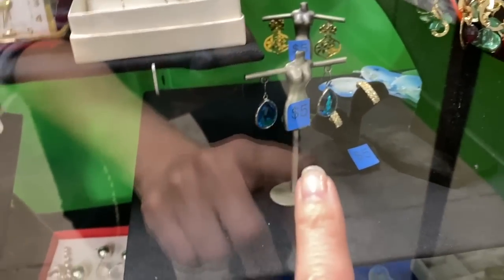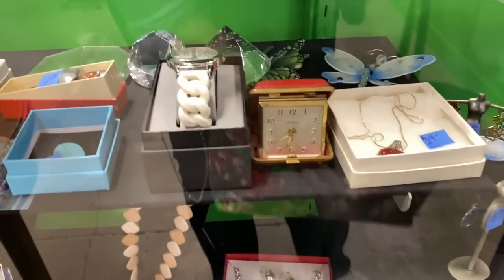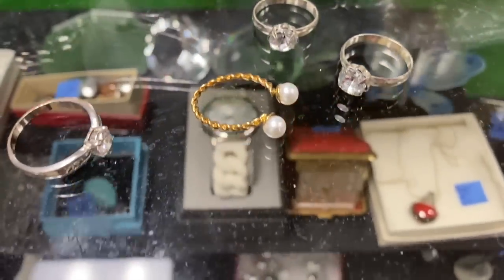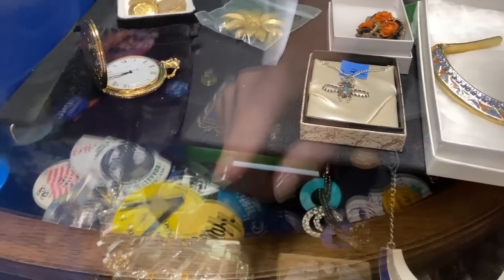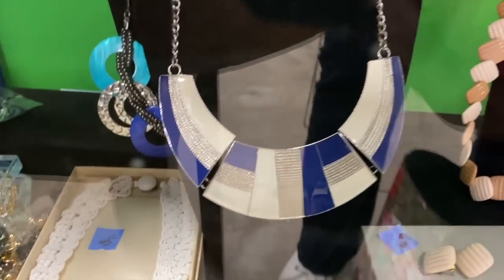Those are nice. Those blue teardrops. That's sterling, but it's 29. Oh, I like that collar. I'm gonna look at that collar. And let's see what else is down here.